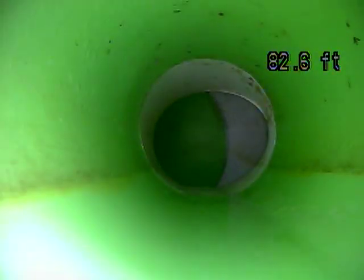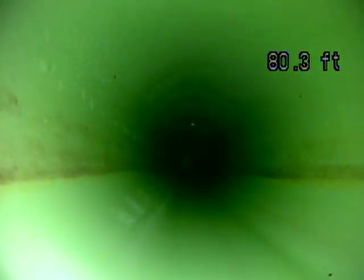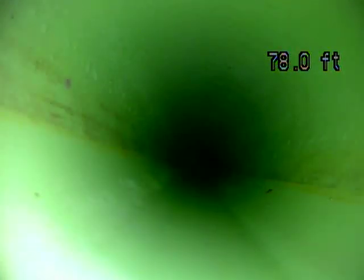This is still all PVC pipe. See, that's one of the bends I was talking about. As you go through these turns, it makes it harder and harder to push all the way out to the street. Typical line's about 100 feet out. This one I was already 115. But you have a long driveway, so if it's going down that driveway, it could be much longer than 100 feet.